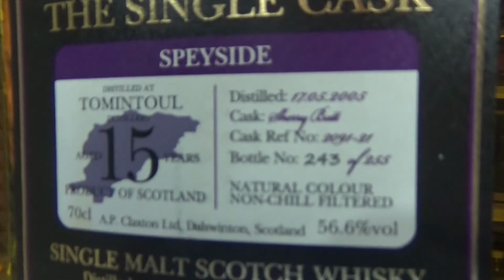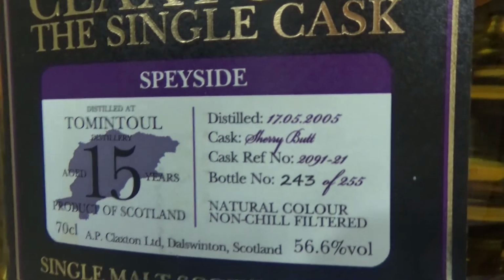56.6% alcohol by volume, 255 bottles. I have bottle number 243. So let's let this have a chance to breathe. Oh, there you go. The labels have different colors, so if it's purple, it's going to be Speyside. Sherry cask number 2091, a minus or -21. Whiskybase number 166921, and I paid 105 euros. So we're talking around 135, 140 dollars American.